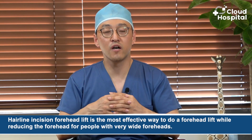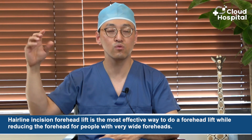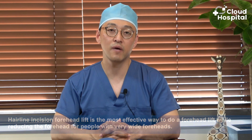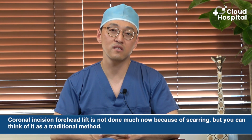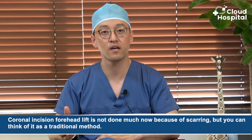First, the hairline incision forehead lift is the most effective way to do a forehead lift while reducing the forehead for people with very wide foreheads. So if you have a long forehead and want to have a forehead lift, you would choose a hairline incision forehead lift. And in fact, coronal incision forehead lift is not done much now because of the scarring. But you can think of it as a traditional method. When the length of the forehead is very narrow, it is sometimes used as a way to perform a forehead lift while extending the forehead.